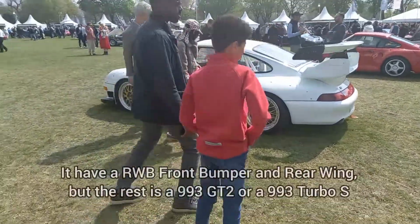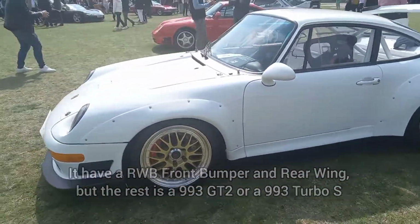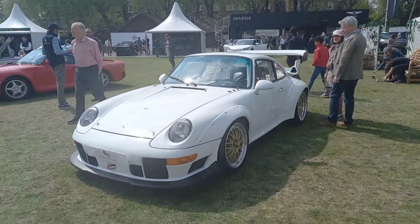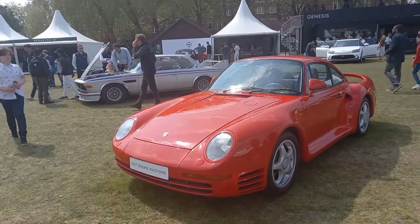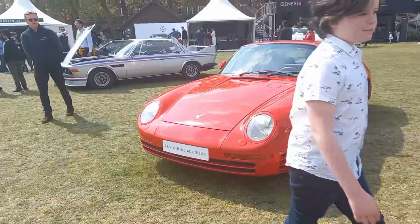Over here guys, we actually have an authentic 993 GT2. An actual one in person. I do say so myself, still to this day, it's my dream Porsche of all time. Also here we got a Porsche 959 in all red. Can you believe these days these cars are going for nearly $1 million.